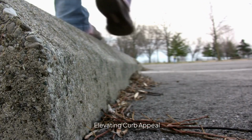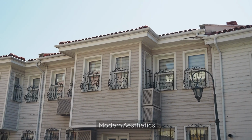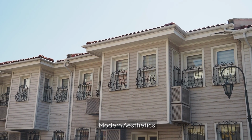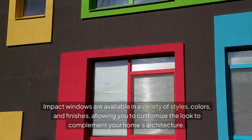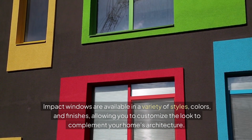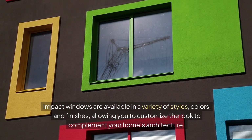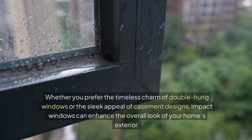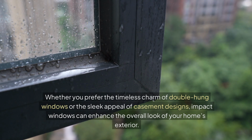Elevating curb appeal. Modern aesthetics. Impact windows are available in a variety of styles, colors, and finishes, allowing you to customize the look to complement your home's architecture. Whether you prefer the timeless charm of double-hung windows or the sleek appeal of casement designs, impact windows can enhance the overall look of your home's exterior.